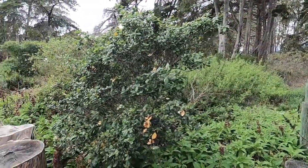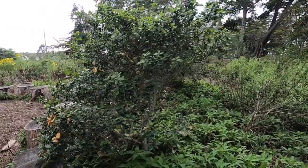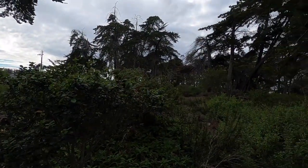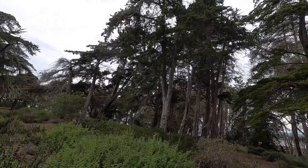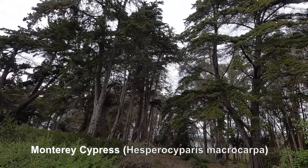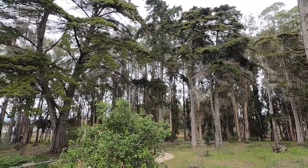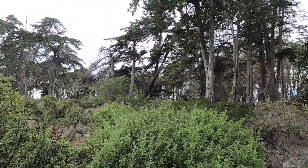And we can see there's a few small ones here. These have been reintroduced back into this area. The big trees that we see here, these ones all over to this side of the park, are Monterey cypress. And while Monterey cypress are native to California, they're not actually native to this part of the Central Coast. So there's lots of them in here.